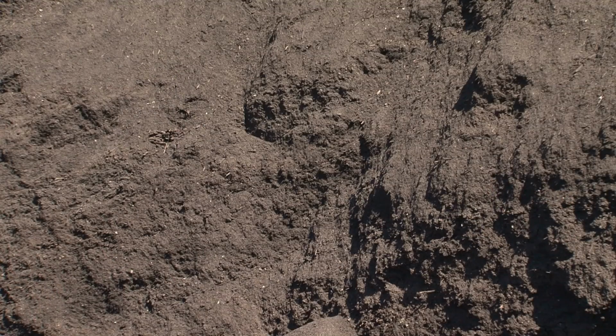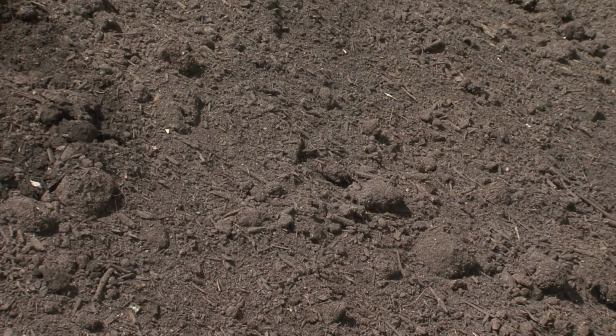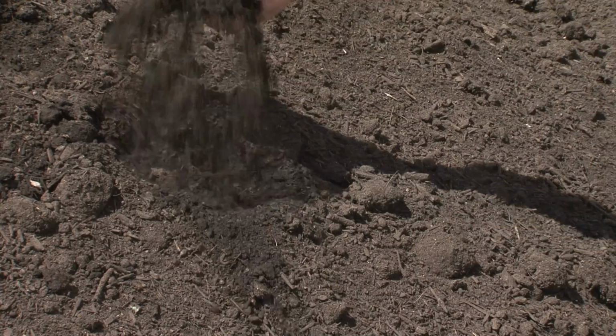The key at that screening stage is to make sure that it smells really earthy, that it's not still stinking or incredibly hot. Basically, if you don't feel that your kids should be climbing all over the pile, then you probably shouldn't be putting it on your paddock. So when we get to the end of the composting process, we're left with a really nice soil conditioner that looks a lot like soil.